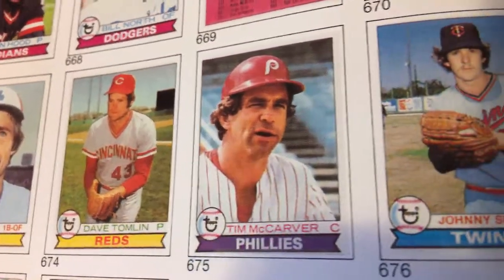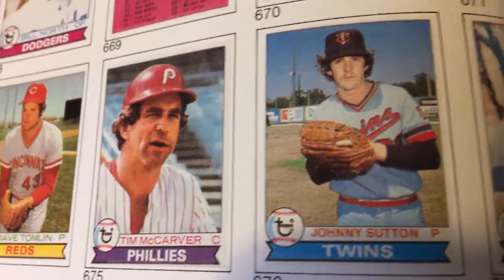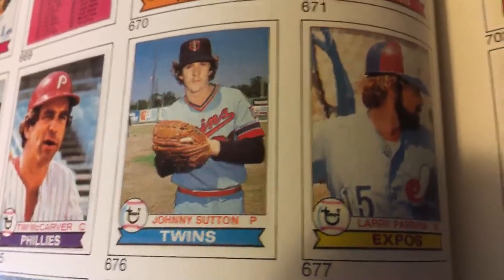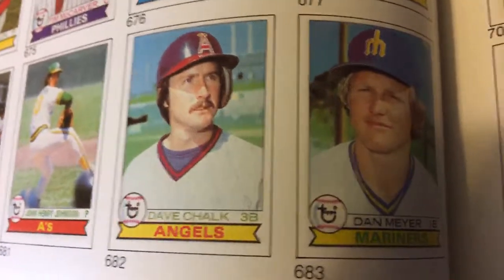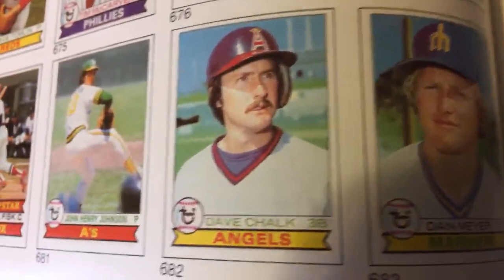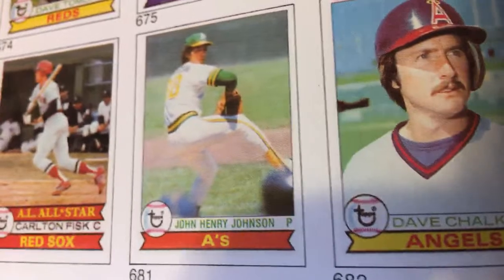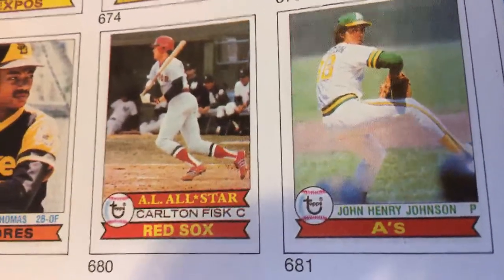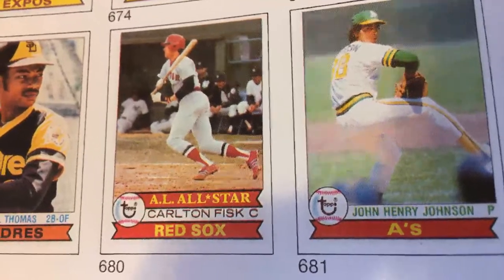Tim McCarver with the Philadelphia Phillies. Johnny Sutton with the Twins. Larry Parrish with the Expos. Dan Meyer with the Mariners. All-Star Carlton Fisk with the Boston Red Sox.